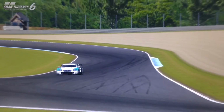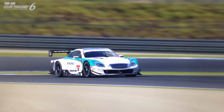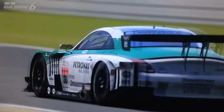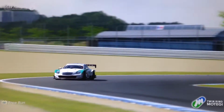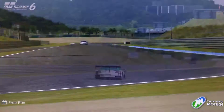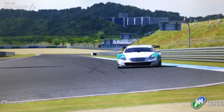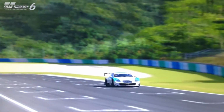So overall, is it worth buying this model? Well, yeah, I guess so, because it's not really any better or worse than any of the other SC430s. The facts are, it's just as quick in a straight line, has the exact same specs as, say, the Denso Sard version. Doesn't look quite as good in my opinion, and really that's what it boils down to. The only significant difference with this model is the look.